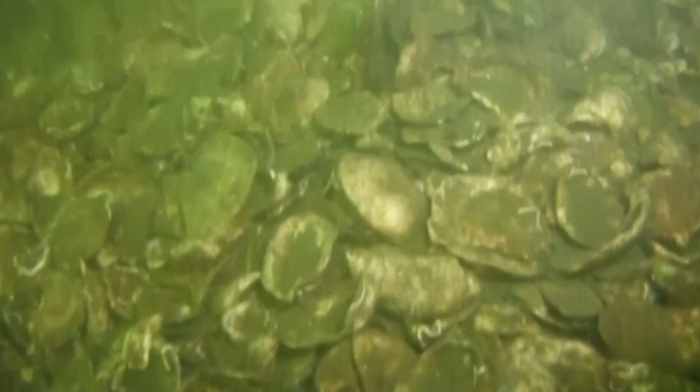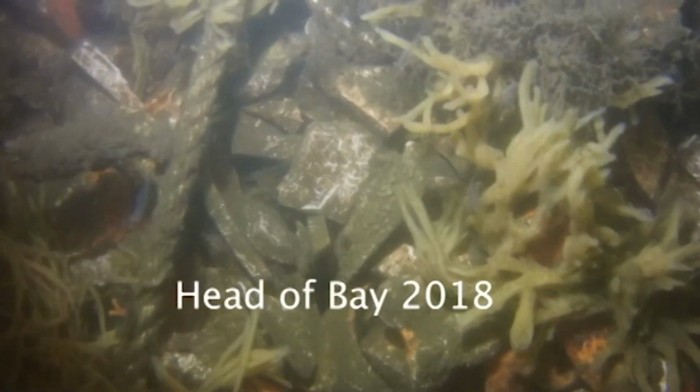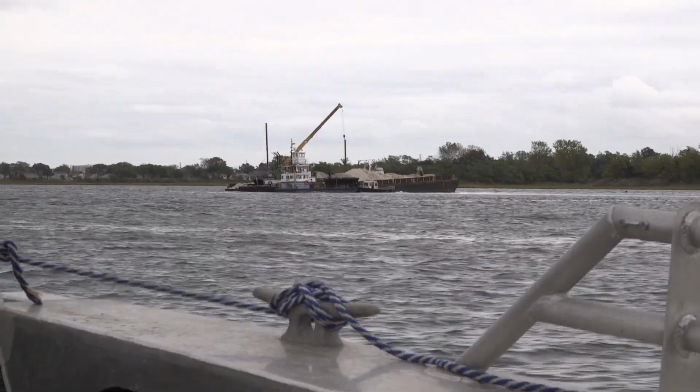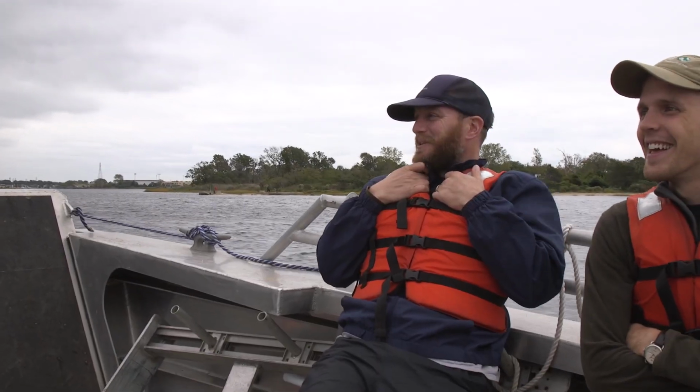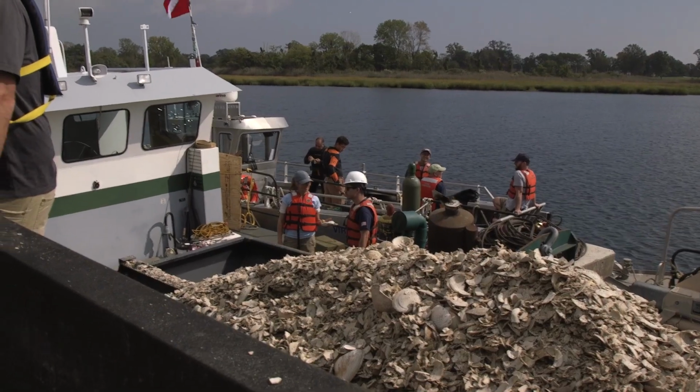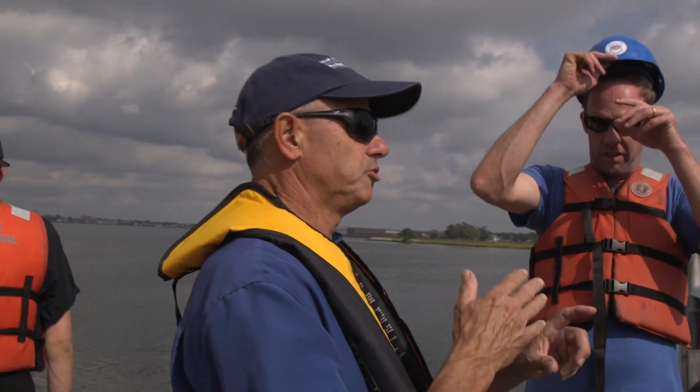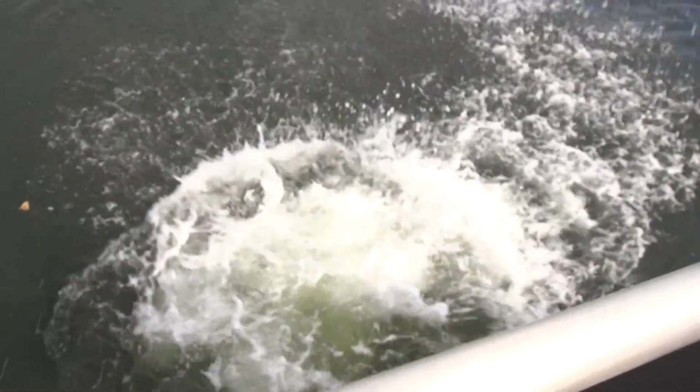And we built one donor reef with adult oysters. Again, this is going back to 2016, 2017, working with the New York Harbor School, the Billion Oyster Project, the Hudson River Foundation, the New York City DEP, University of New Hampshire, and a consulting firm as well. It was a big project, and it was funded by the federal government and also New York City.